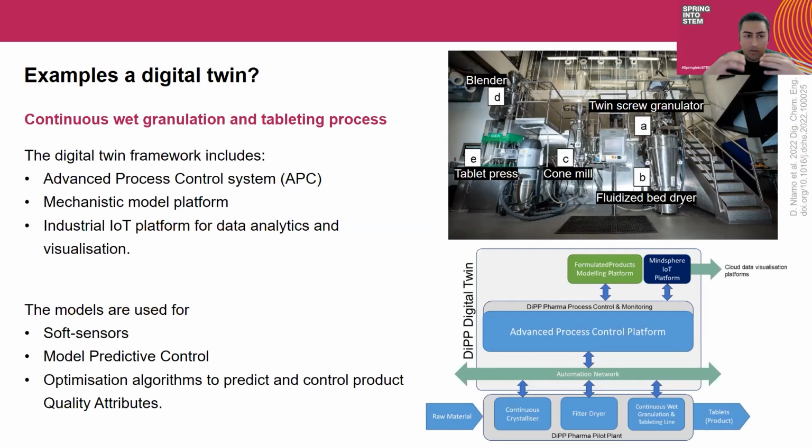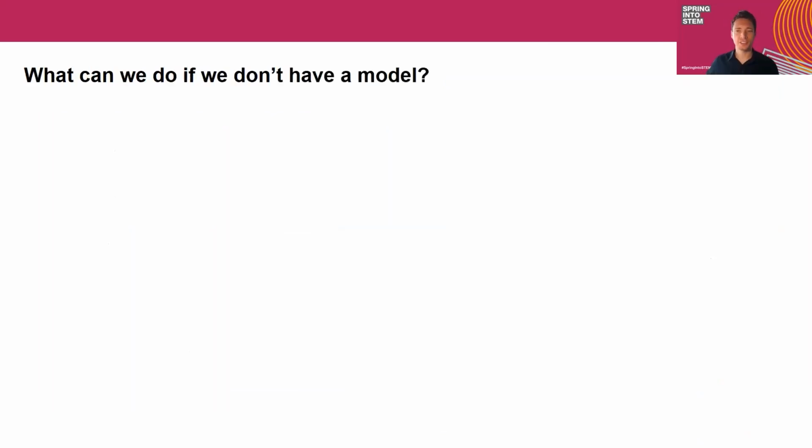So we talked about digital twins. We also talked about physical models, but there is a lot we can do to improve the models, which is something that Max will touch upon in the next part. Over to you, Max. Perfect. Thanks a lot, Reza.